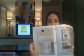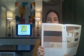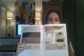They do office as well. I do like their desks and file cabinets and bookcases and other things. And again, in the back, you've got the hardware, the finishes, some of the features, and all the pieces that it comes in here.